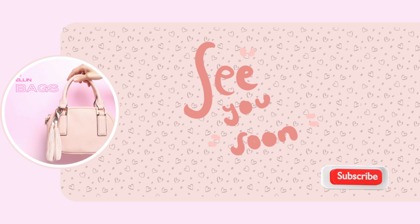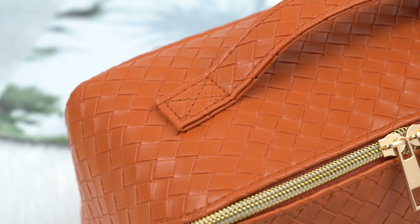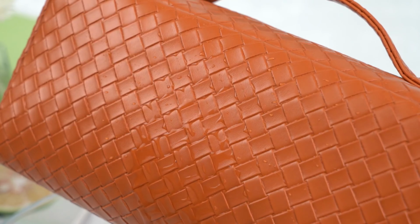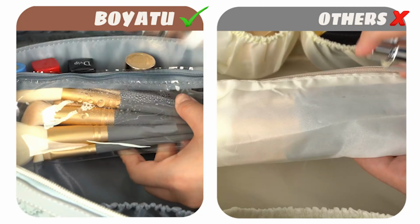Well, that is for today's video, my lovers. A roundup of the top 5 cosmetic cases for travel in 2024 on Amazon. Whether you prioritize security, durability, style, luxury, or functionality, there's something here for everyone.